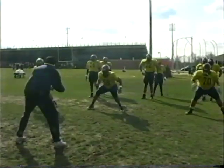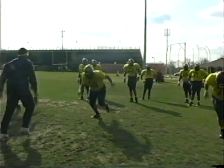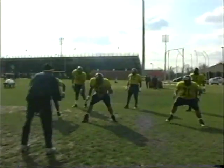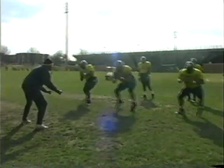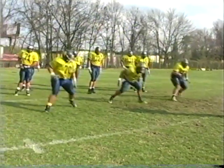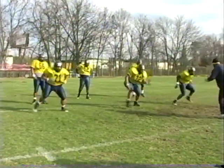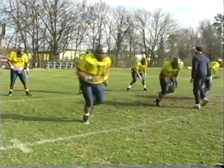Now, some of these guys are a little high. Like my son here in the middle, he's nice and low. He's got great pad level, but the guys on the outside were a little high. You want to emphasize getting their pad level low because this is a game of leverage. You'll hear me say that throughout this video, that this is a game of leverage and you want your guys playing low at all times. But again, you see some great pad levels, you see some guys a little high. You want to do the drill correctly. It's very, very important that you do everything you do correctly.